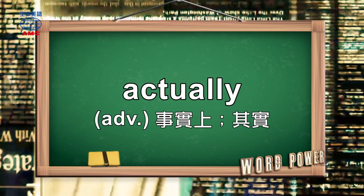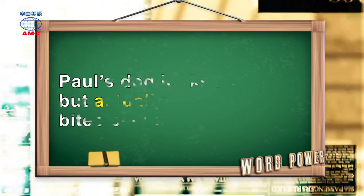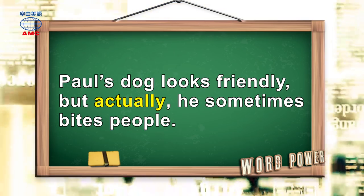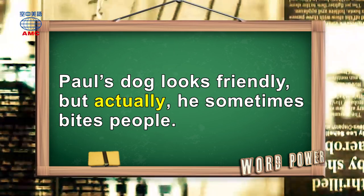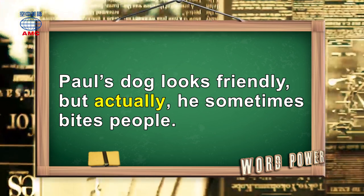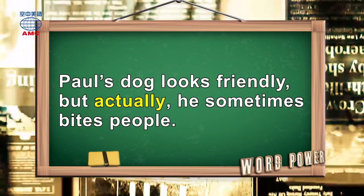Actually. Paul's dog looks friendly, but actually he sometimes bites people.